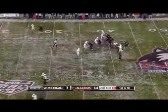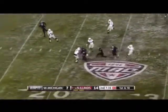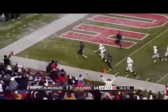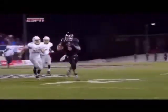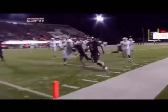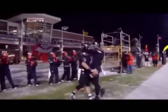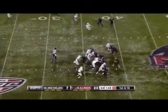Here's another example. He's going to get out of danger. He's going to turn on the jets, and look at that. He knows where his blocks are and what he needs to do to get the ball downfield. And there are going to be people that say Jordan Lynch should just be a running back. I'm watching this film and I'm going, hey, you know what, Jordan? Try and be the quarterback. But if not, you can be a running back right here.